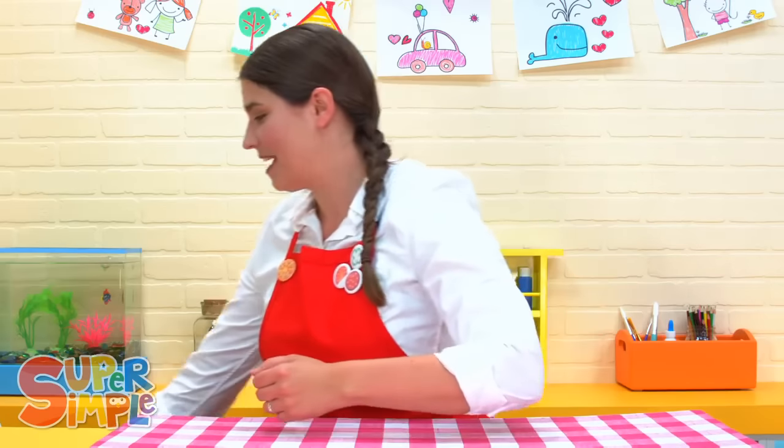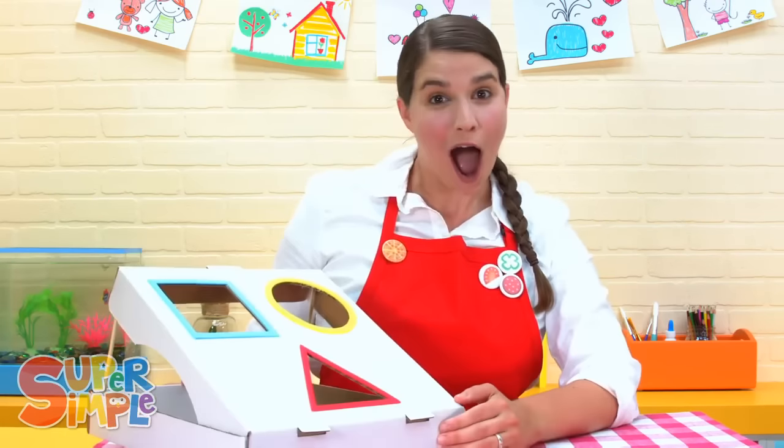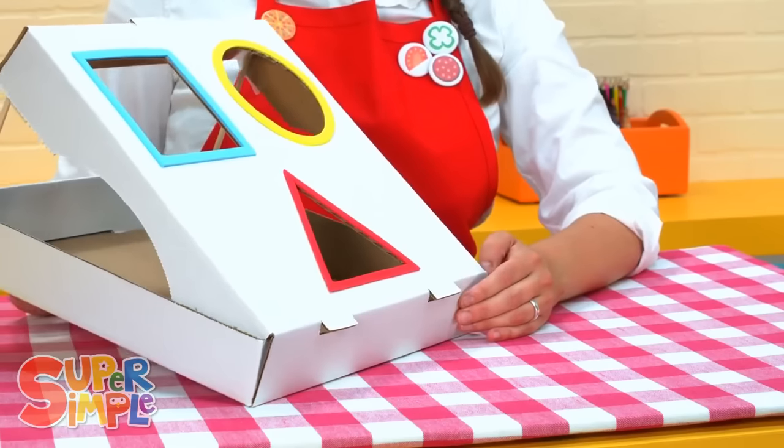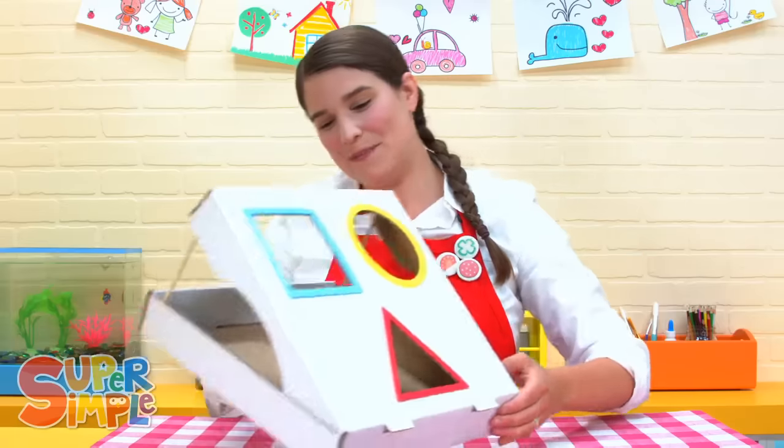So once I finished my yummy, yummy pizza, I had an empty pizza box because I ate all the pizza, of course. And usually I recycle my pizza boxes, but this time I had an idea and I turned my pizza box into something new. I made a beanbag toss game. Check it out. I'll tell you how I made it.